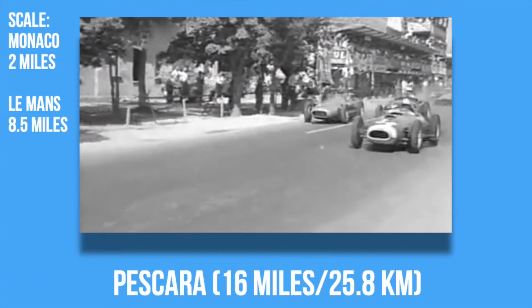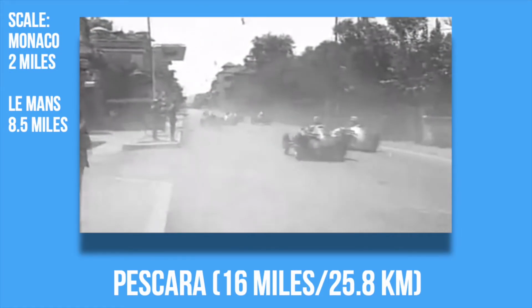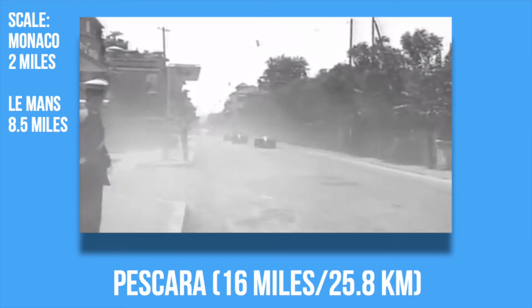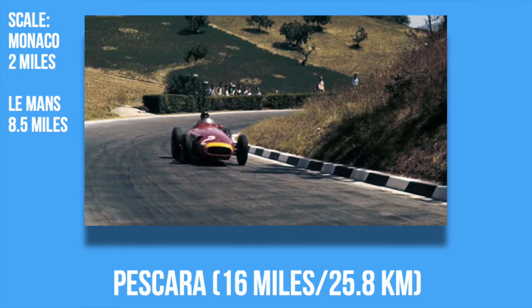And now we take only a tiny jump of 0.2 miles longer at 16 miles, we have the longest circuit ever used in Formula 1, Pescara, and I made a video about this not too long ago, but to make it brief, Pescara is like the Nordschleife of Italy. Winding roads through the Italian countryside, stringed together by two ridiculously long straights through cities along the coastline. It was all kinds of ridiculous.